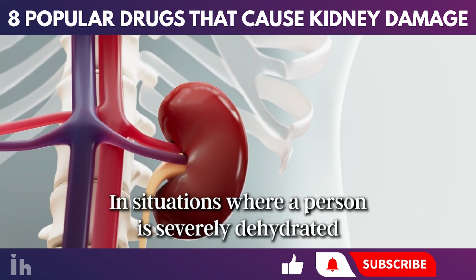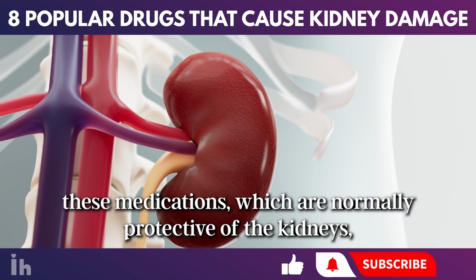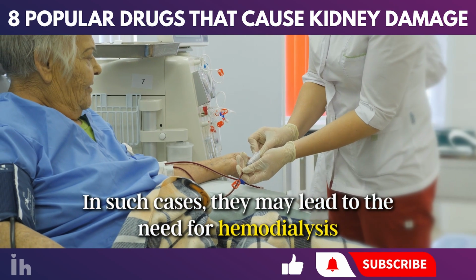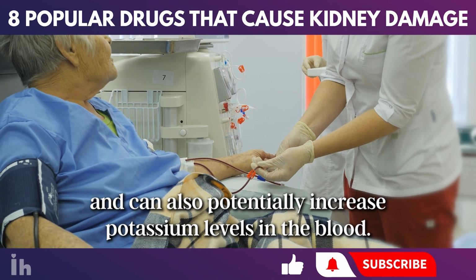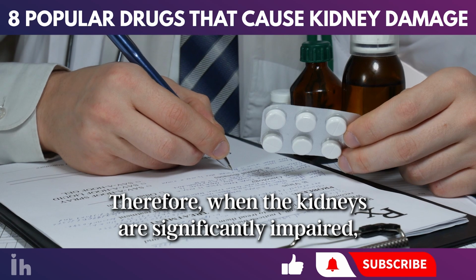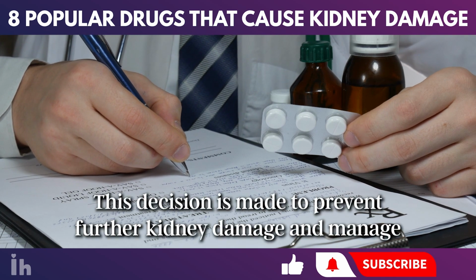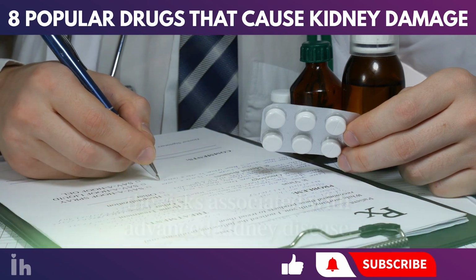In situations where a person is severely dehydrated or has end-stage renal disease, these medications, which are normally protective of the kidneys, can become a risk. In such cases, they may lead to the need for hemodialysis and can also potentially increase potassium levels in the blood. Therefore, when the kidneys are significantly impaired, it is often advisable for the doctor to discontinue these medications. This decision is made to prevent further kidney damage and manage the risks associated with advanced kidney disease.